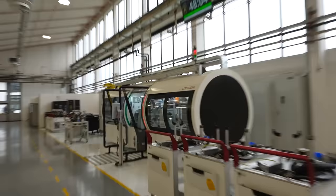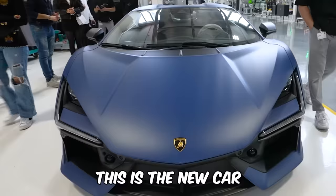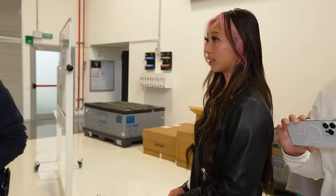We continued walking through the production warehouse. It was massive. And then finally, we got to see the new Lamborghini. Wait, so this is the new car? This is the new car. Matte finish blue here. No cover on the engine. All this is carbon fiber as well. Michelle, my birthday is coming up in 8 months if you wanna... Okay. Actually? If you can afford it.